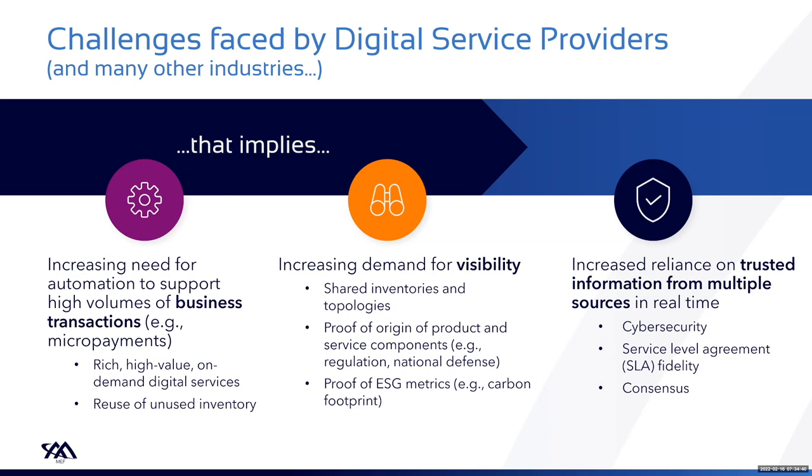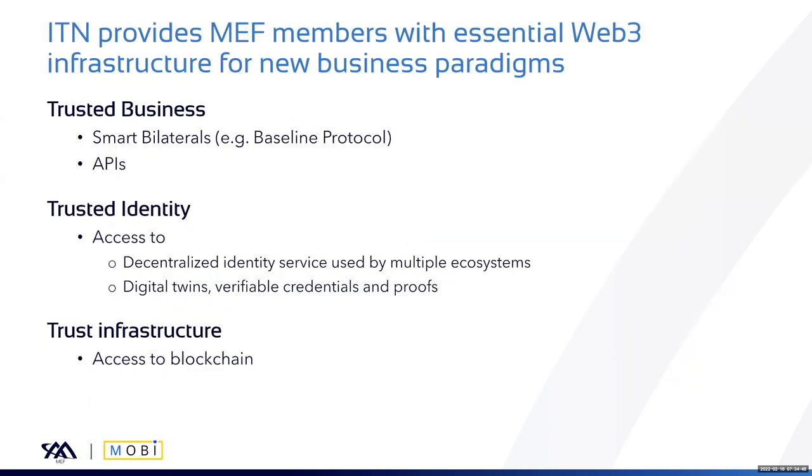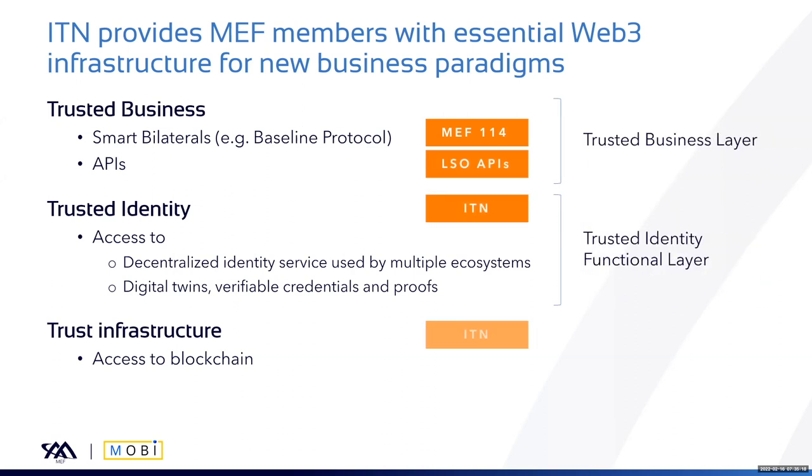So business transactions, visibility, trusted information from multiple sources, how to deal with that. So what we're talking about today is essentially enabling MEF members, among many, many others in the connected economy that Andreas and Tram referred to, to enable them to use essential Web3 infrastructure for these new challenges that they're facing. And we look at this as having a model of three layers.